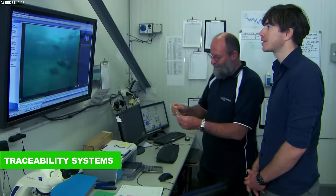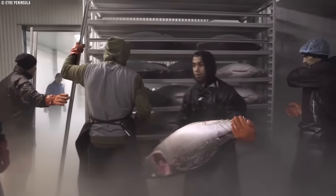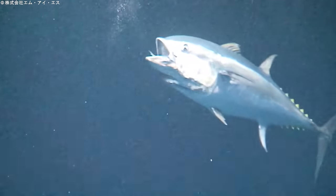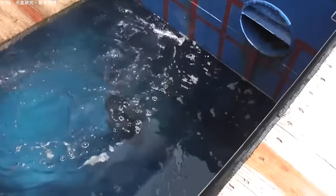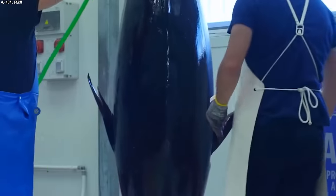Traceability systems track each fish from hatchery to harvest, ensuring product integrity and compliance with regulations. Quality assurance protocols maintain food safety, product quality, and sustainability certifications. By combining these technologies and infrastructure, bluefin tuna farming operations aim to increase efficiency, reduce environmental impact, and produce high-quality fish for global markets.